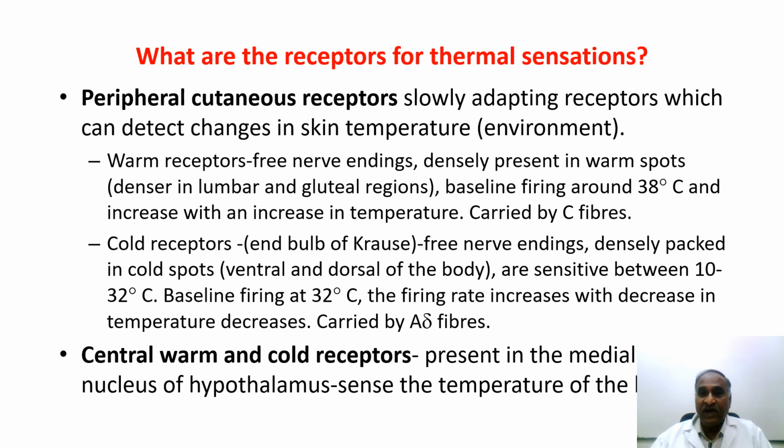The baseline firing of these receptors is around 38 degrees Celsius, that is our body temperature. And any increase above this would increase the firing rate. These warm receptors are carried by unmyelinated C fibers.